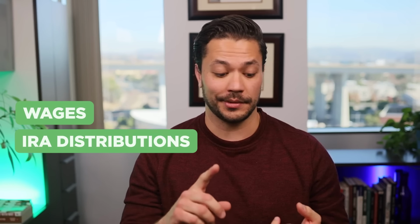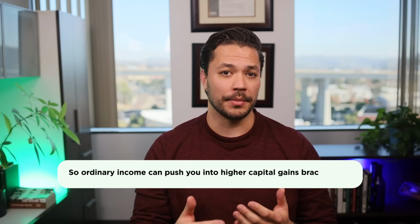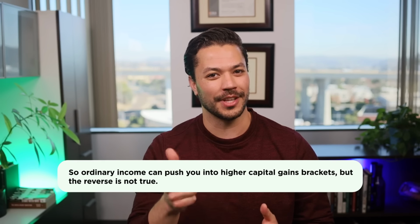And this is the area I see most people missing. You see, capital gain rates are based on your taxable income, which includes things like wages, IRA distributions, Social Security income, interest, and more. So ordinary income can push you into higher capital gains brackets, but the reverse is not true.